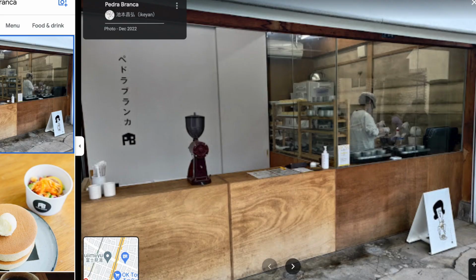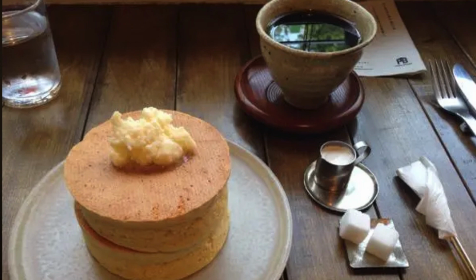Pedra Branca. Again, not sure I'm saying that right. This is a pancake place that also has 100% rice flour pancakes that are gluten-free. Maybe pancakes are a breakfast food for you, but in Japan, I think pancakes are a dessert.